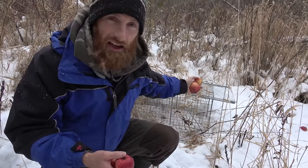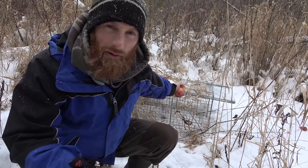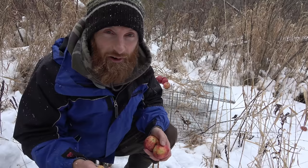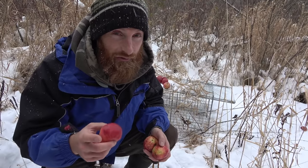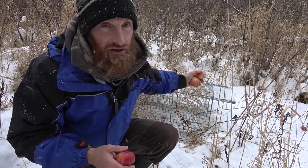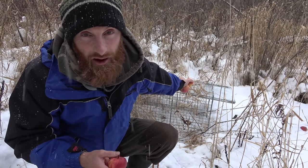If not, we actually catch a beaver, well, maybe we'll get one slithering by, ignoring the trap completely, which is probably the most likely scenario, because wild animals have defenses. They're not completely defenseless. They have ways of evading all sorts of danger, and a trap like this is danger to a wild animal, and they know it.